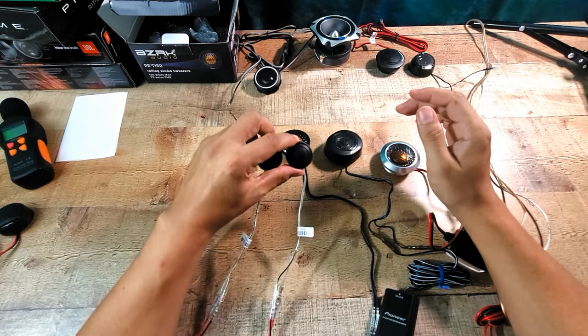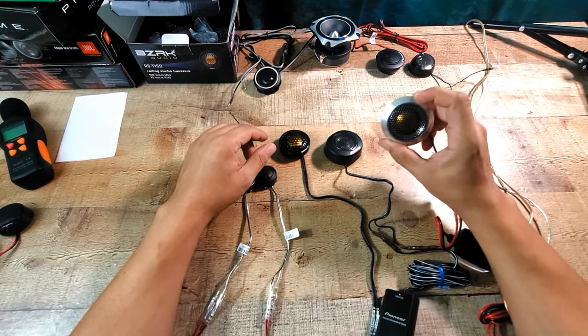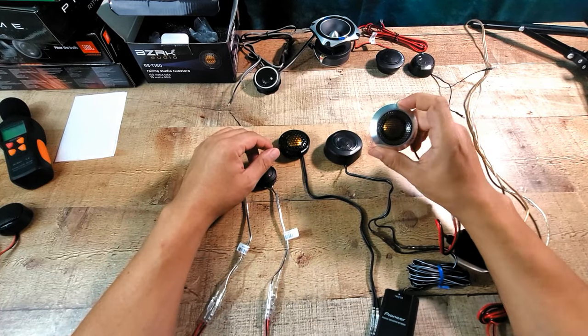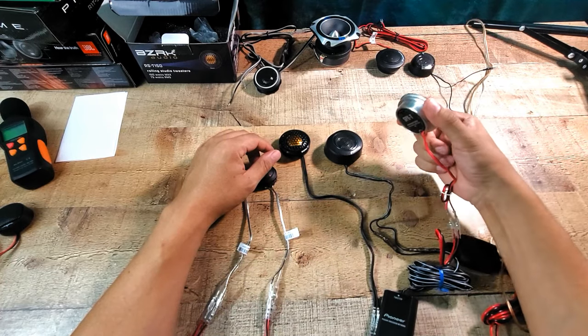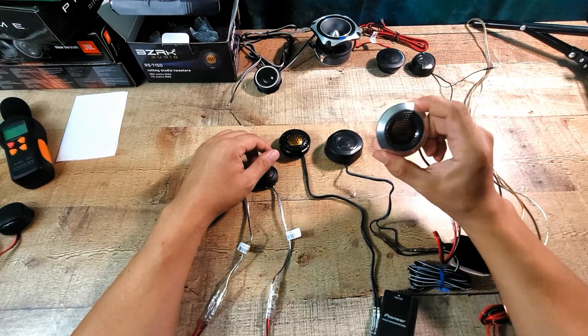Number three, it's going to be JBL. No, I'm joking. The JBL is not going to be number four. Skar Audio, the number one. Well, looks wise, this guy looks like a pro audio. I can go number one all day, because this is neodymium.